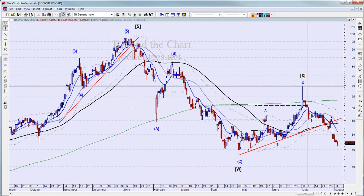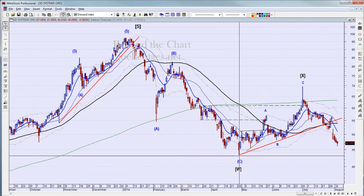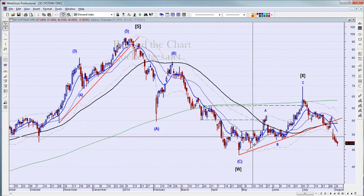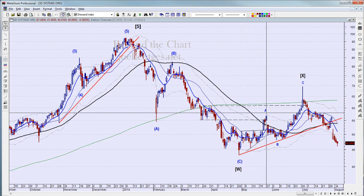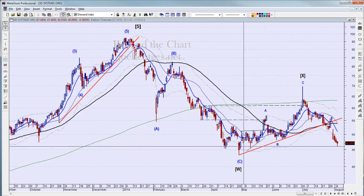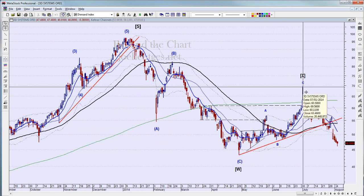Where it gets a little funky is in here. I'm calling this a W because that's when you get these combination type of corrections. This should be a clear little 5 wave up if we're starting a new cycle wave up, a new impulsive wave, and I don't see it. Okay, this looks like a 3 wave to me.